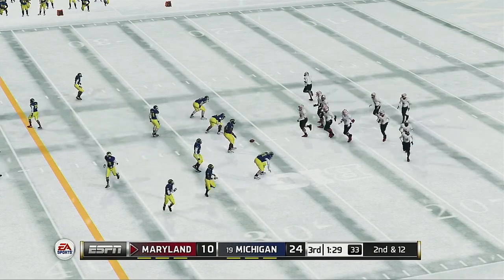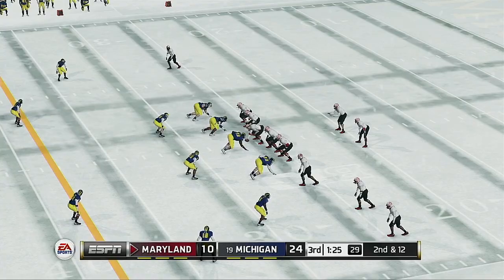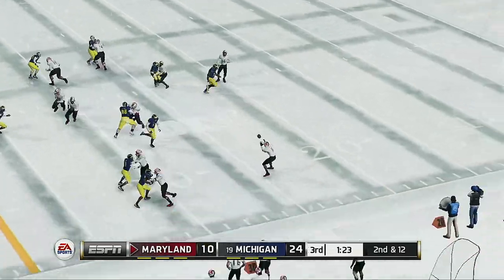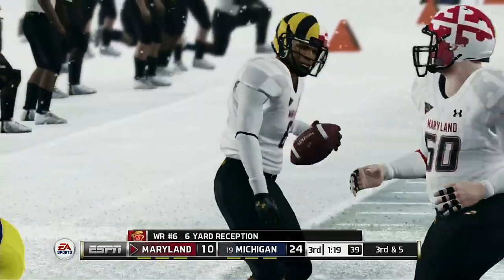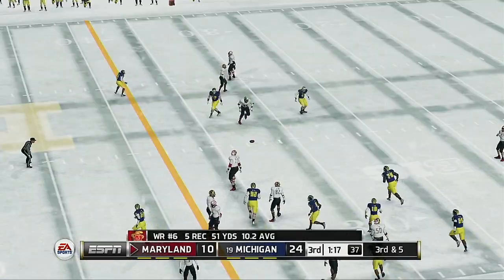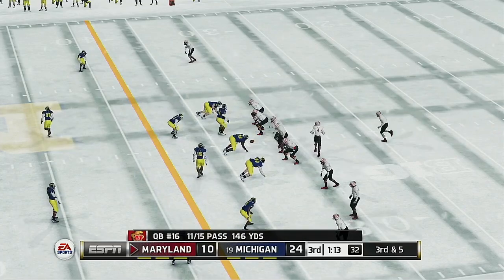From their own 26-yard line. It's second down. There's a strike complete. Tackle around the 33-yard line. That's a gain of 7. That'll make it 35.